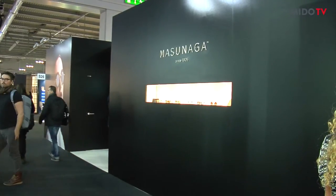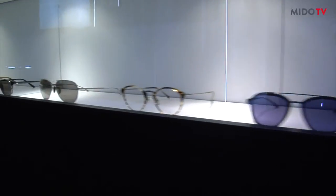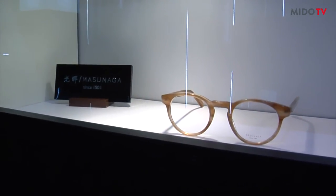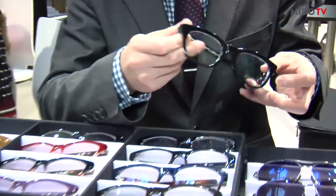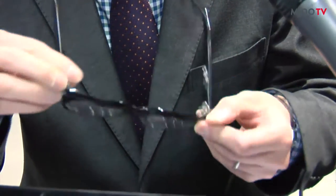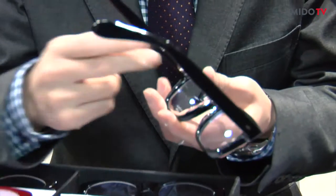And the second event was in 1970, when we had a world fair in Japan. One of our frames was put in a time capsule. So this frame is exactly the same shape as the one in the time capsule. This acetate frame uses the exact same manufacturing method from that time.